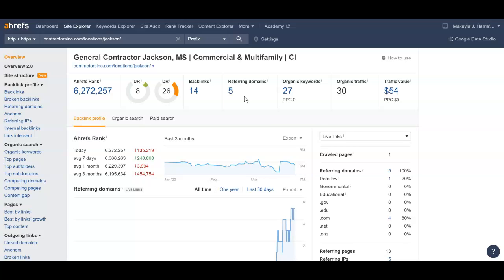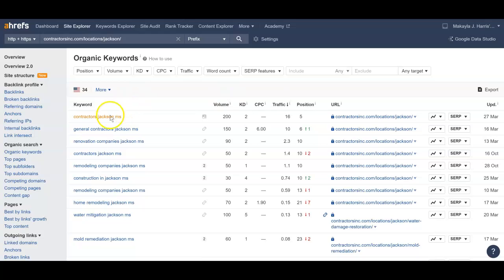And like I said, you could go remodeling contractor, general contractor. You could try to rank for all of those words. How you know what your competitors are ranking for is by going to their keywords here. And you can see that contractors in Jackson, Mississippi it gets 200 searches a month, and it has a really low KD. This number being low is very important. Anything under 3 is going to be the easiest to get. And then you want to go for something that has a really high search volume.